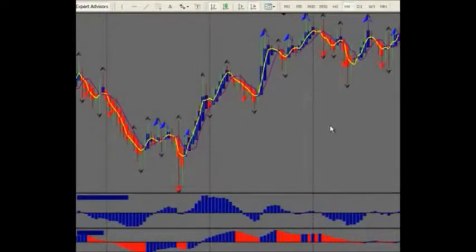The next thing is less is more. Information overload makes us worse traders. One of the main basic tools you need to have is to be able to spot a 5-alarm trade. This is going to be your high probability trade.